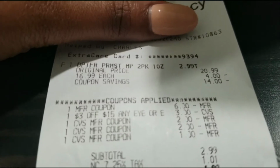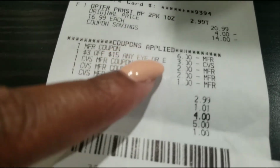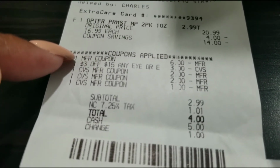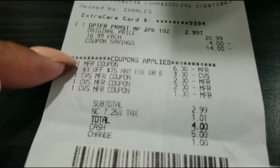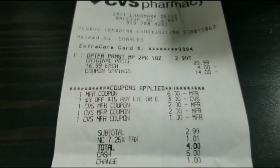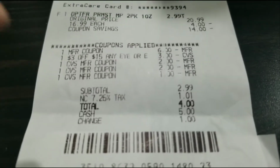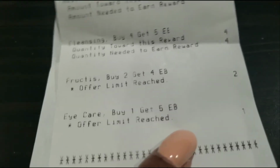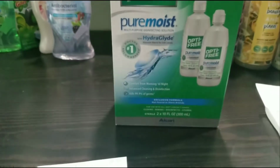It was $16.99. Now I had a manufacturer coupon that was $6 off a twin pack. And then I also had a CRT that was $3 when you spend $15 on any eye care. And then I ended up just using some $5 in extra care bucks to lower my out-of-pocket. So I paid exactly $4. And then I believe for the eye care, I got $5 back. So this was a $1 moneymaker.